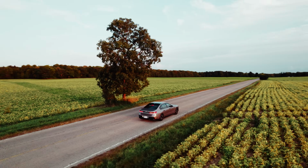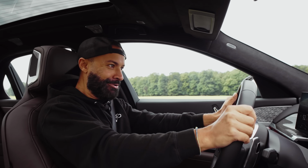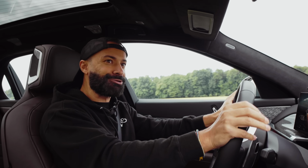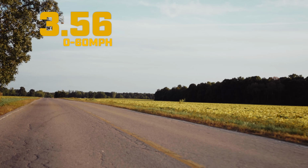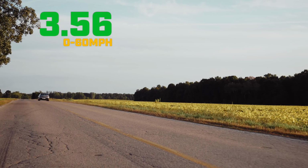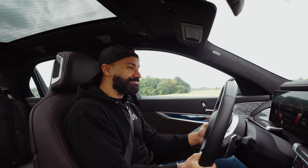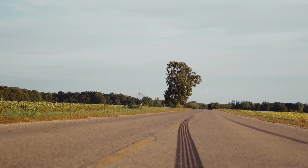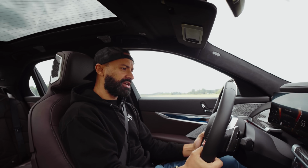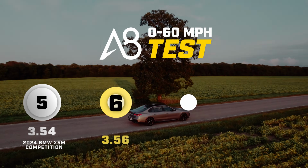I will put this thing in S. Oh my God, this front is lifting and go. Oh my God. What? 3.56? What? Come on! This whale does 0 to 60 in 3.56. This thing shifts, rips through the shifts. Does not feel like a 7 Series.